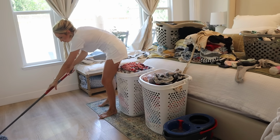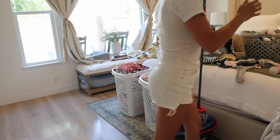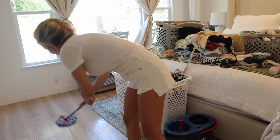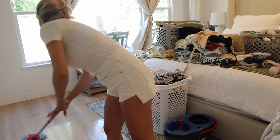I don't love vacuuming. I did buy a vacuum, but my husband took it to work and I haven't seen it since. So I guess I'm going to have to buy another one. But I did have a really nice Dyson, or no, it was a Shark portable one that I loved. It was so strong. So I'm probably going to have to order another of those, but I do have a larger one. It's just really bulky and heavy.